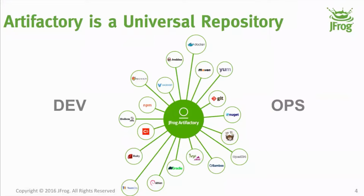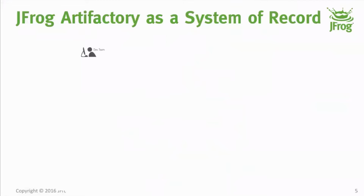So we're a universal repository, which means that basically we cover all of these technologies in the DevOps world. But really, I think the important thing about Artifactory, especially when we're talking about the context of this collaboration between Artifactory and Sumo Logic, is that Artifactory functions as a system of record for your CI/CD environment.